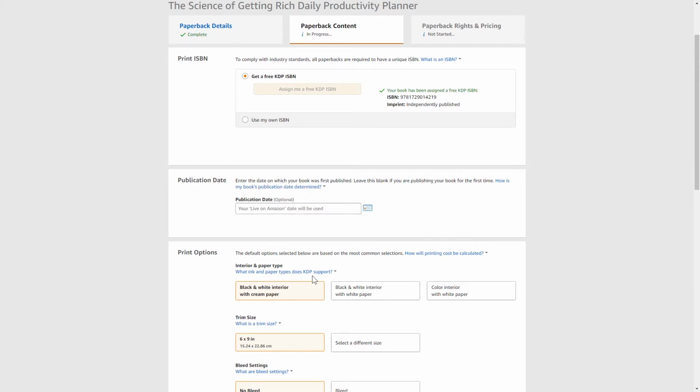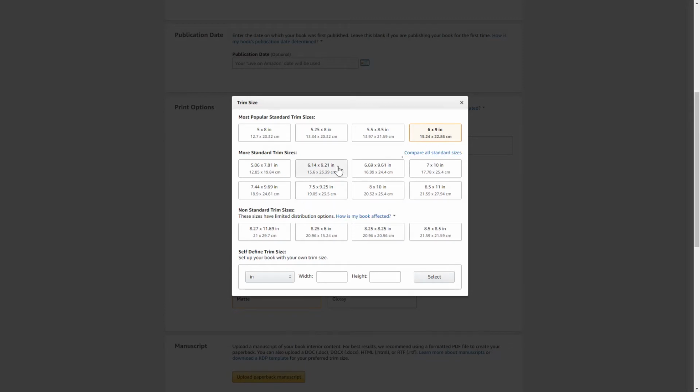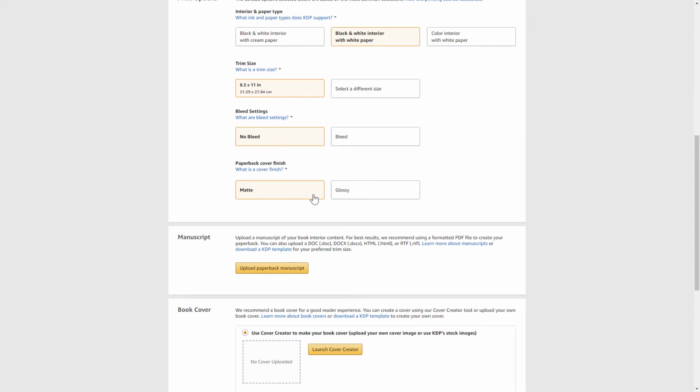So I don't have a publication date yet. And this is where you pick all the interior print options and how you want it to display. I want a black and white interior with white paper. Color interior is obviously more expensive. And then here's where you select your size. And you've got all these different book sizes you can do. So it's pretty fascinating. You can create all kinds of different stuff. So for this, I'm going to want to create an 8.5 by 11 because that's essentially a full size letter sized piece of paper, and this is going to be a workbook. Then here you can add your bleed settings, how you want the cover to be finished, either glossy or matte. In this case, because it's a workbook, I'm going to go with matte.